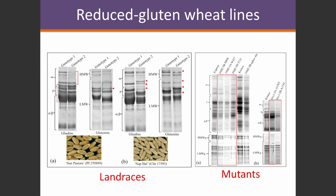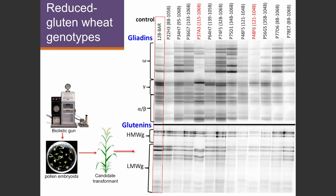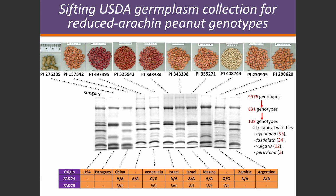To achieve the first objective, we undertook two approaches. Number one, profiling the seed storage proteins dubbed gluten from wheat landraces to identify genotypes lacking specific proteins and cross them genetically. Number two, use the CRISPR technology to induce mutations in the genes coding immunogenic gluten proteins. A similar approach is adopted in peanuts to develop genotypes with reduced allergenicity, except in this case we screened a collection of diverse peanut lines from the US Department of Agriculture.